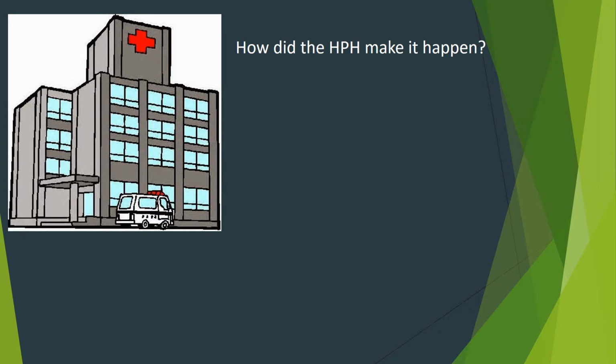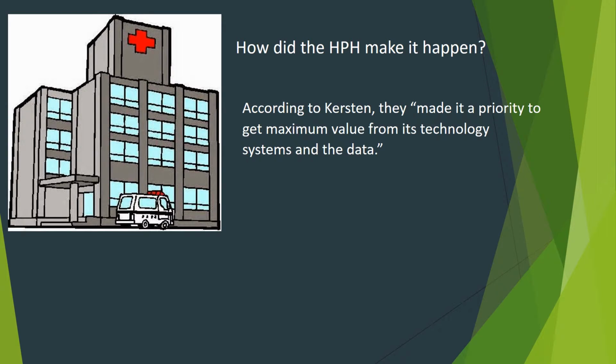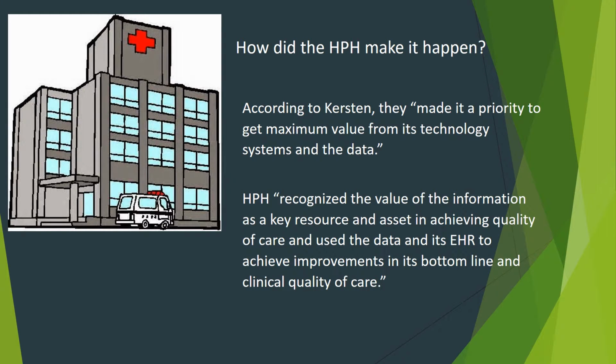How did HPH make it happen? They made it a priority to get maximum value from its technology systems and the data. They recognized the value of the information as a key resource and asset in achieving quality of care, and used the data and its EHR to achieve improvements in its bottom line and in the clinical quality of care.